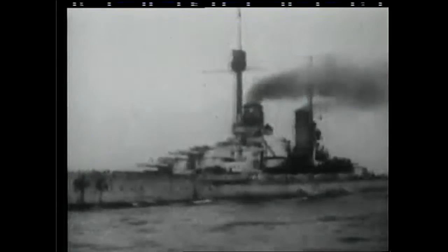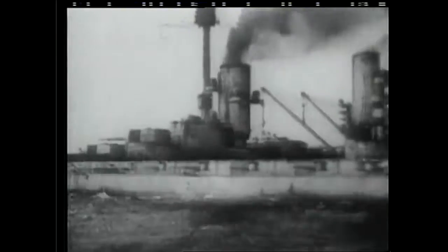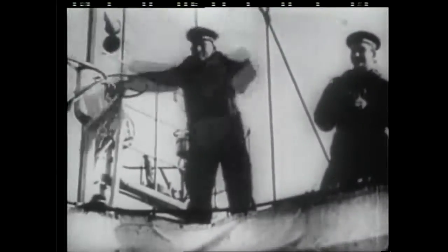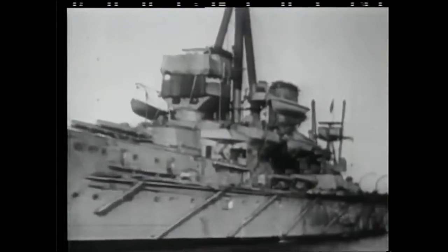In 1900, the Royal Navy's role is to defend the empire, an empire that stretches across the globe. Across the Atlantic is Canada. On the other side of the world is Australia and New Zealand. And in between there are numerous territories in Africa and the Far East. To defend these countries, Britain has the largest and most powerful navy in the world.